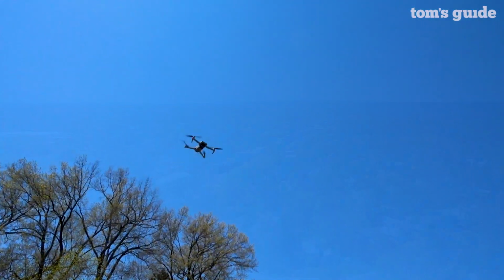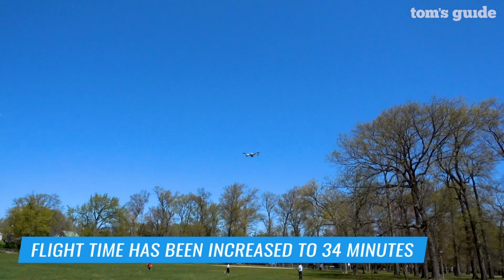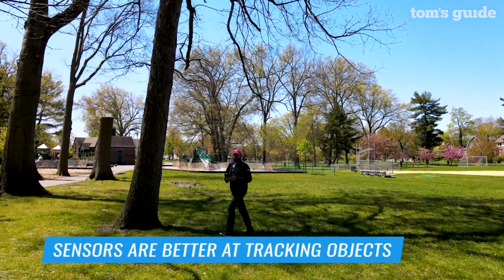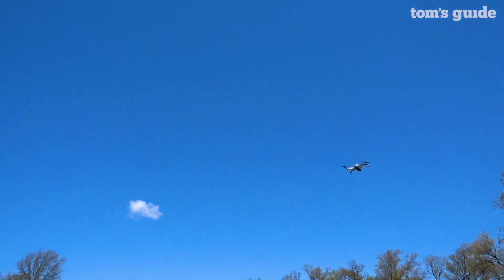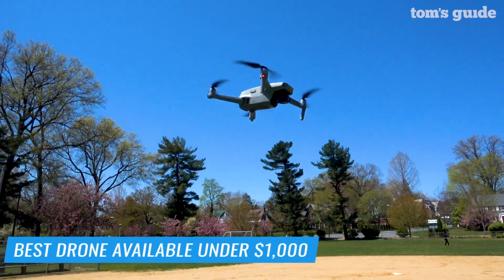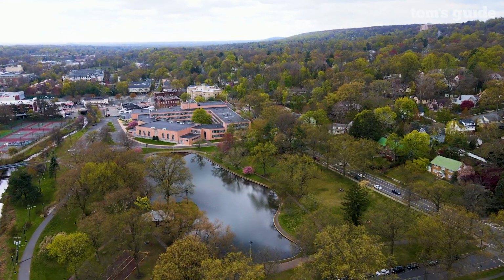For the Mavic Air 2, DJI also beefed up the flight time to an excellent 34 minutes, and it improved the sensors so that the drone is even better at tracking objects such as people and vehicles. Overall, we were very impressed with both the handling and the images and video we shot with the Mavic Air 2. It's the best video drone you can get for less than $1,000.